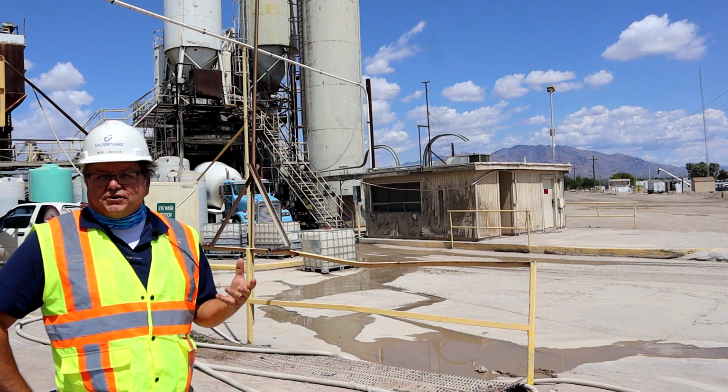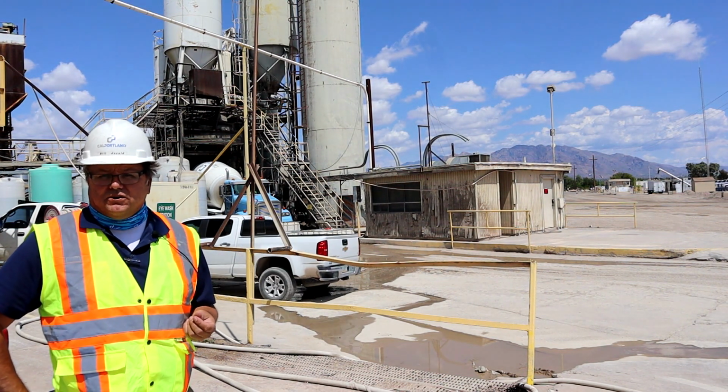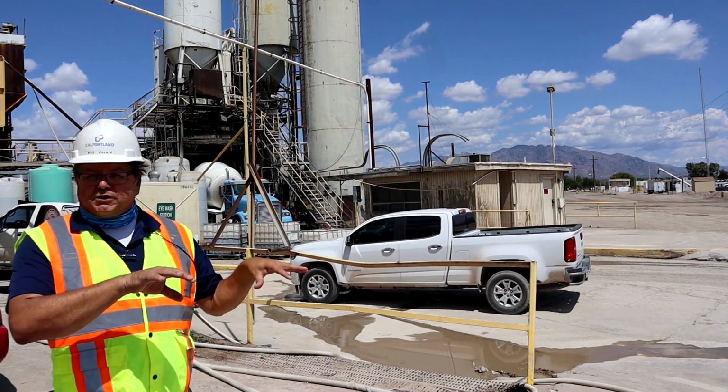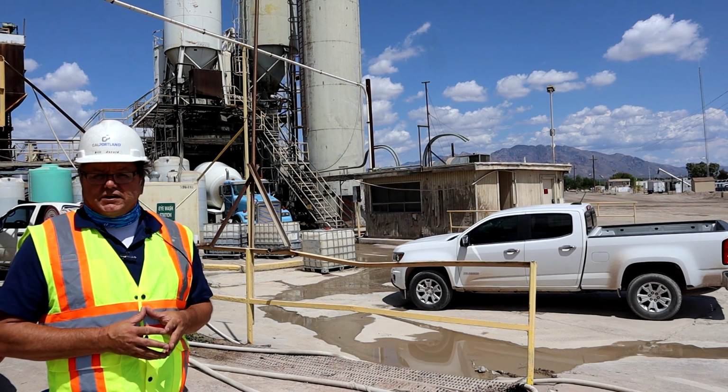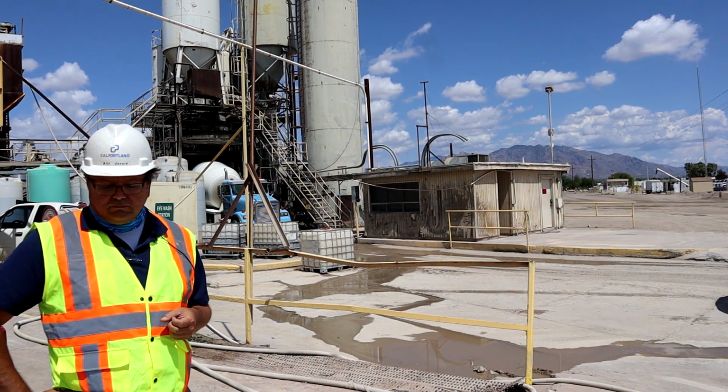A standard typical time is 90 minutes to get to wherever your load is going. So they have a 90-minute range. That's why you see ready mix plants spotted around different territories, because they have a limited time range to get there.